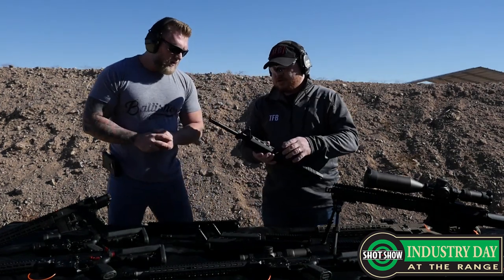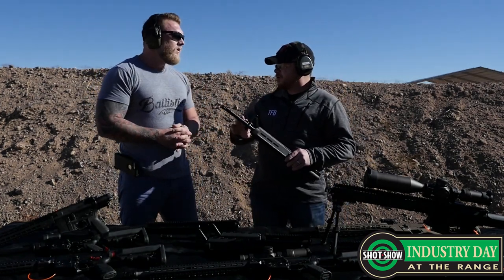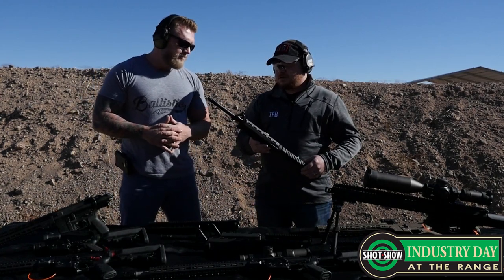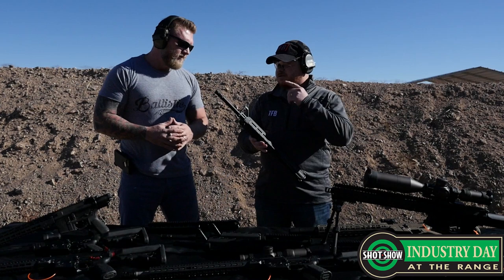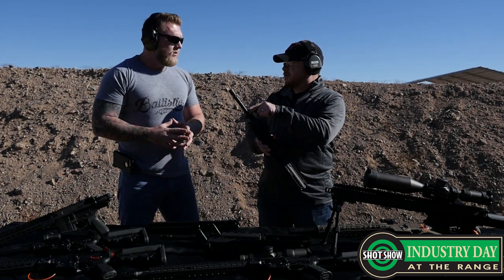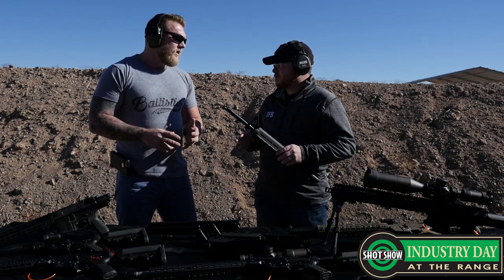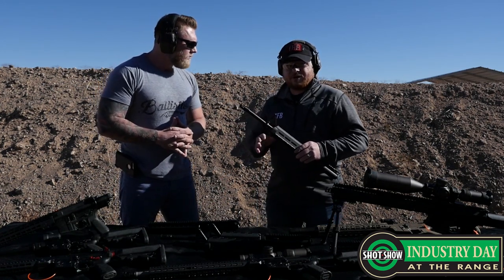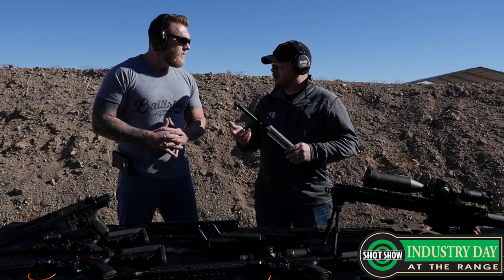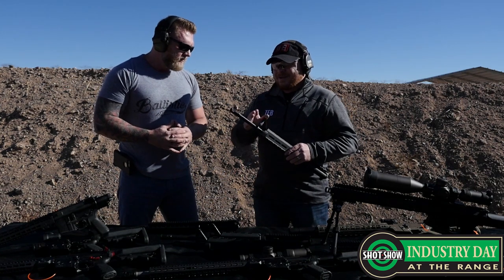And then here you've got some new uppers that you guys are doing, and I understand it's a QPQ coating on this? QPQ coating on that. Right. 4150. Vanadium. Cool. And twist. I hear that you guys still offer an MOA guarantee on even these barrels. Absolutely. And these start at $140. Right around the $140 range for one of these barrels with an MOA guarantee. That's right. That's pretty awesome.